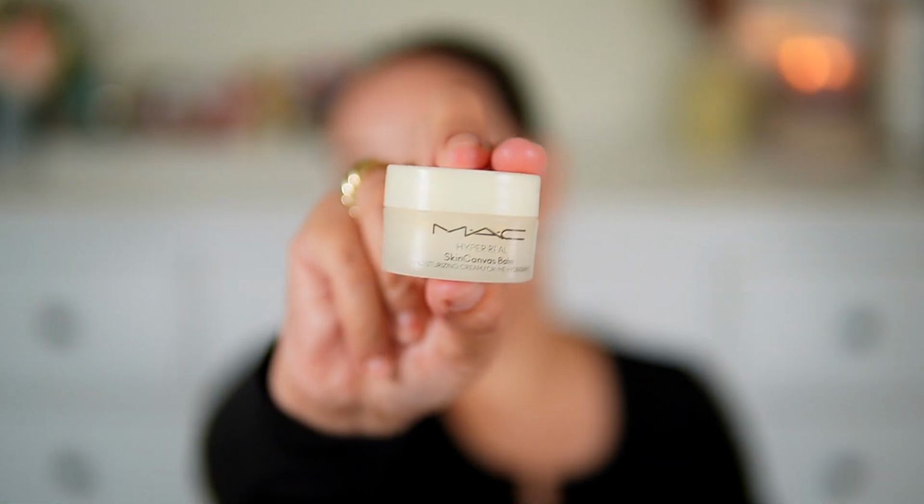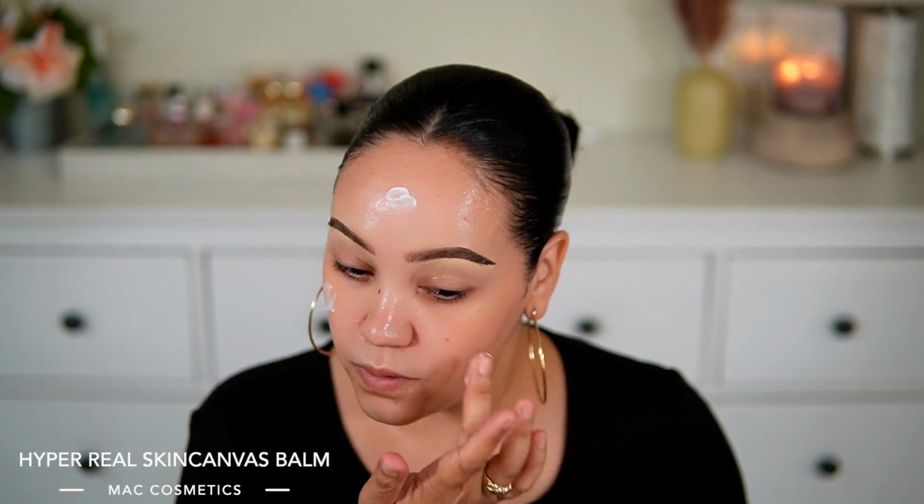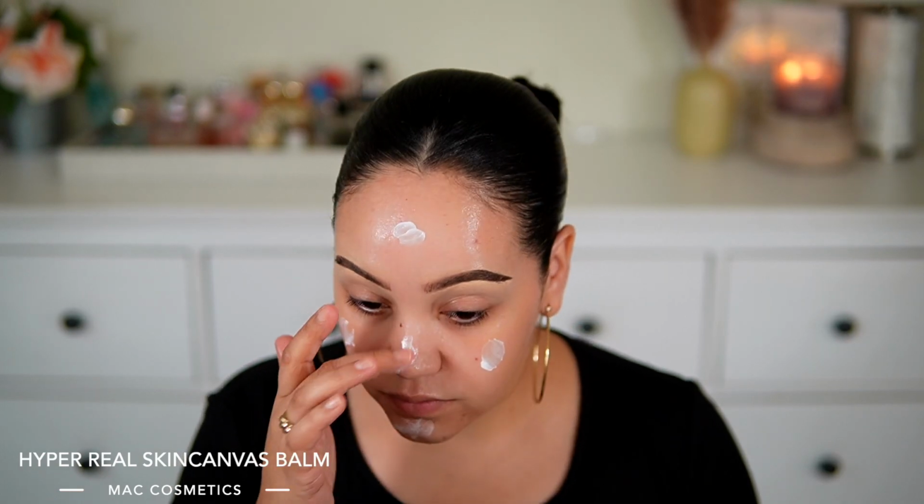Today, instead of talking about the products, I am going to talk more about what I'm doing, because I do list the products on the screen. So it is very, very important to start off by prepping your skin. I am using serums, face mist, and a balm just because I have dry skin.